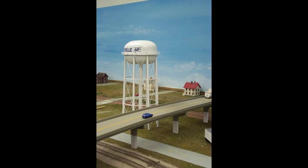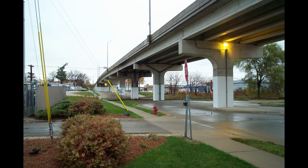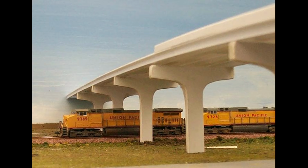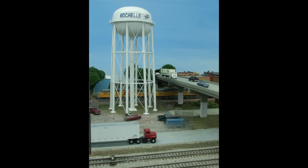I also was able to take some pictures of the underpass, or the overpass. You can see the street there, by the way, under the overpass. I took some pictures of all the support areas under the overpass and then used my compass and ruler and drew a template for the supports. I used the template to cut out pieces of styrene, and then I laminated the styrene together to form each of the supports. That was back in 2003.